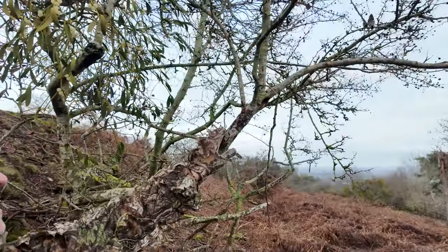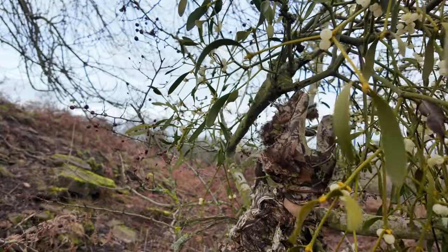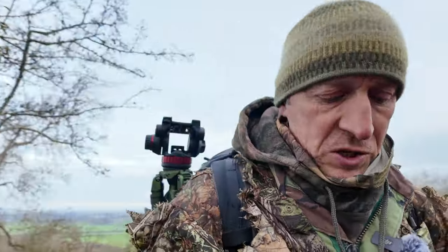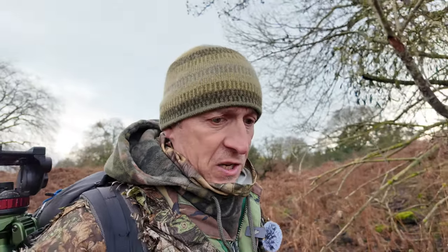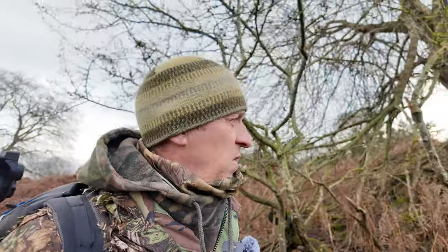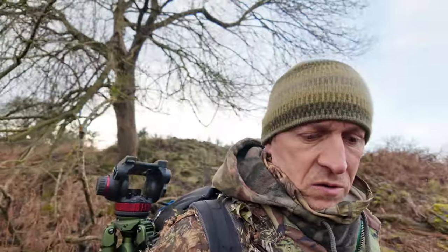So this is a hawthorn tree, yeah? And then you see the mistletoe, and it's just growing out of it. It's bizarre. It's weird. I don't know how many bird species actually feed on it, but when they excrete the berries, the seed's still in it, and those seeds are quite sticky, and they stick to the tree, and then they start growing. So they're growing off the host tree, if you will. So, yeah, a lot more here.